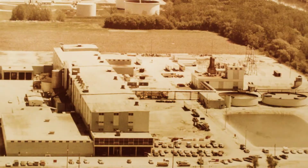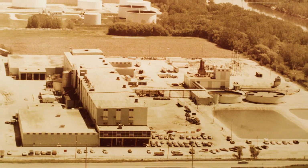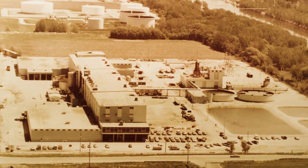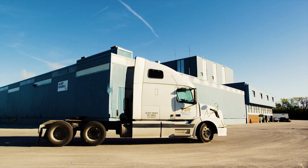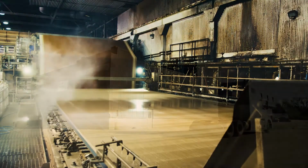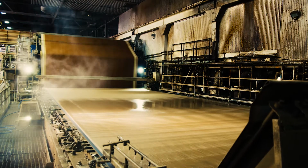Beginning in 1968, the Alsip mini mill outside of Chicago had been manufacturing coated papers for use in the publishing industry. But with new ownership in 2015, the plant changed its product line to corrugated cardboard sheets, and a decision was made to retrofit the facility to better focus on the new core business.